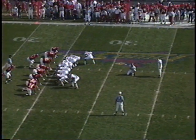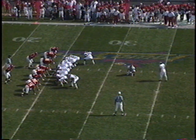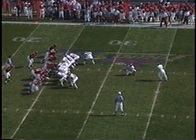The angle is back to the left. Now he's counting off his steps. He will start from the ISU 35 as he approaches the ball. Kyle Lednecki snaps it.